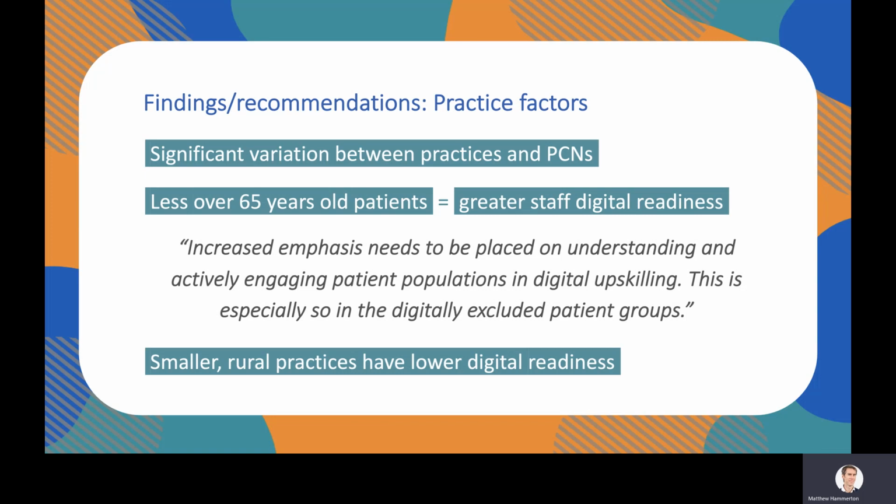Another significant finding was that smaller, more rural practices demonstrate lower digital readiness scores. The qualitative data emphasised the stark difference in digital readiness between urban and rural practices due to reduced innovation readiness and rural internet connectivity barriers. Interventions to minimise the barriers and support innovation in small rural practices are likely to reduce the digital divide between large urban and small rural practices.